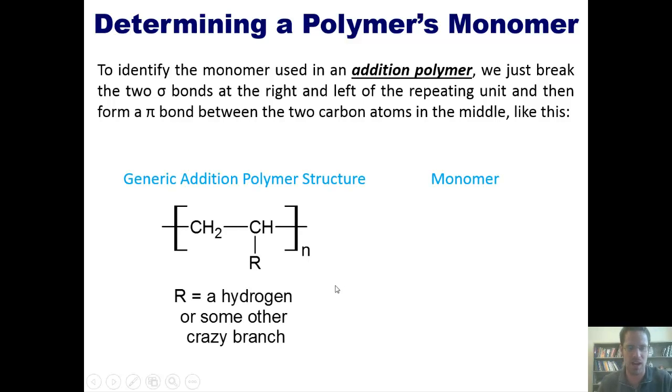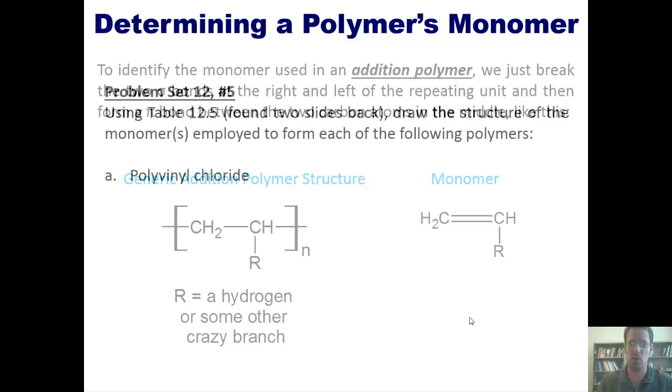So once again, I've got any kind of addition polymer, such as polyethylene, polypropylene, PVC, or any of the others that I just showed you. If you're asked to determine what the monomer is that is used to construct this polymer, all you do is break the sigma bond over here to the left of this carbon, break the sigma bond over here to the right of this carbon, and then form a double bond between those two carbons, giving you this. Got it? Let's see if you can do it.